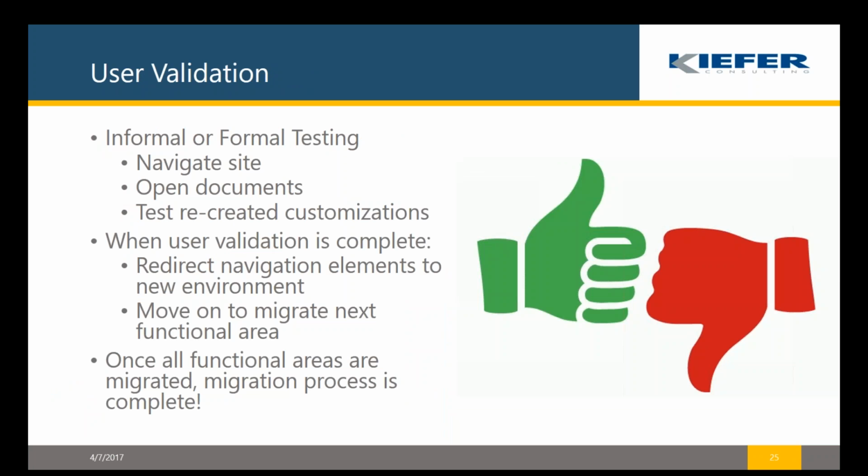So really the final stage in the iteration for a functional area is going to be your user validation. And this can really be an informal or formal process. It depends on what works best for you and the time that you have to allocate to this. But essentially what you're needing to do is to validate with the content owners that everything is working as expected in their target environment.